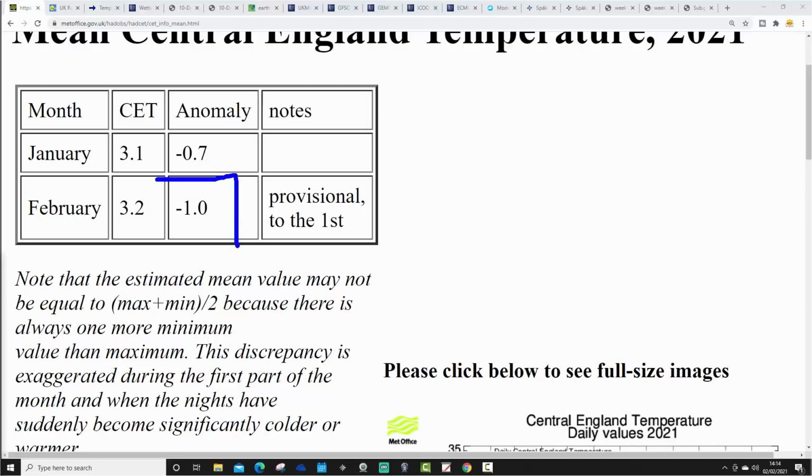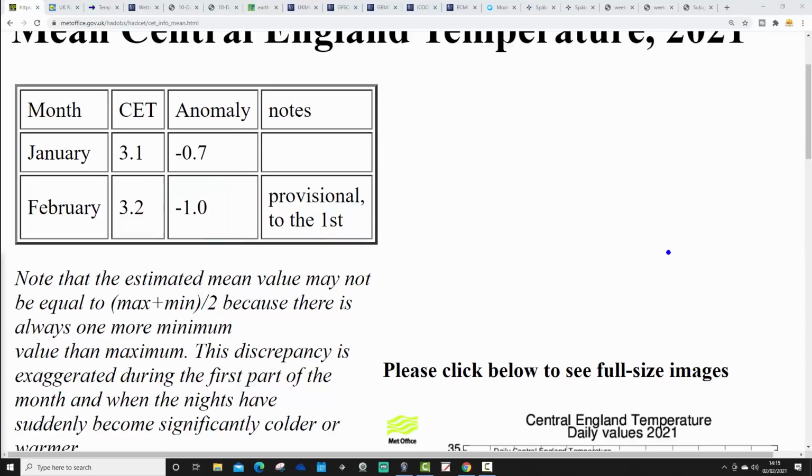February for the first day is standing at 3.2, so virtually identical to the January CT really. That's an anomaly again of around 1 degree below average, and that is provisional to the first day of February. It's going to lift up over the next couple of days because we are in for some milder weather, especially today, but also tomorrow will be quite mild through the CT region. So that'll lift up into the 4s anyway, maybe a bit higher than that over the next 2 or 3 days. If we get wind into the east over the weekend through to next week, and it's a big if at the moment, it will drop away once again.